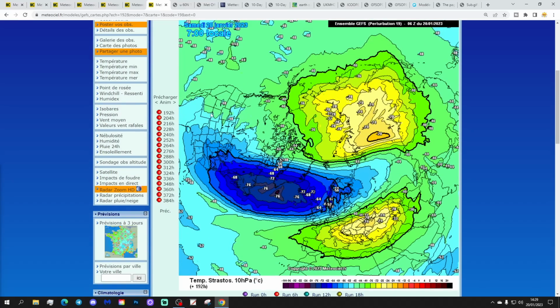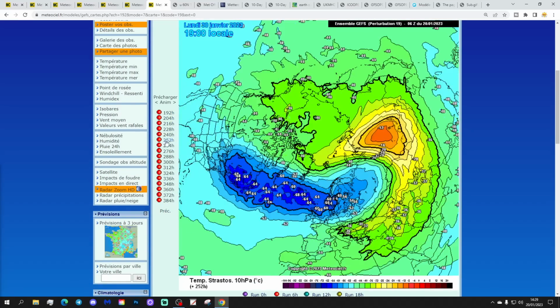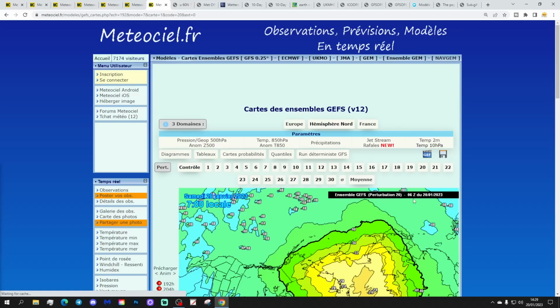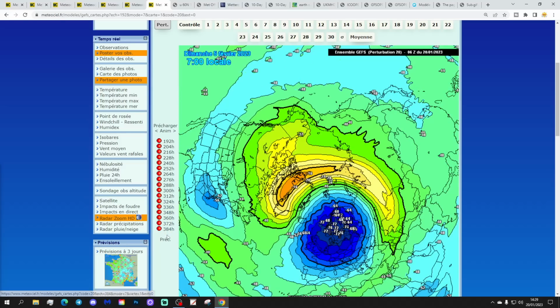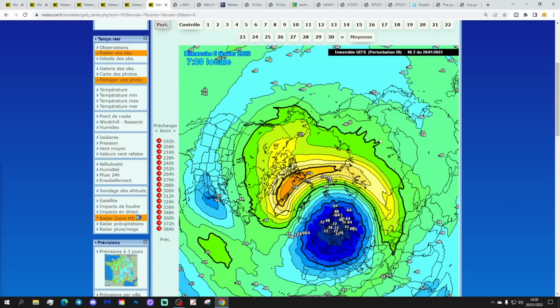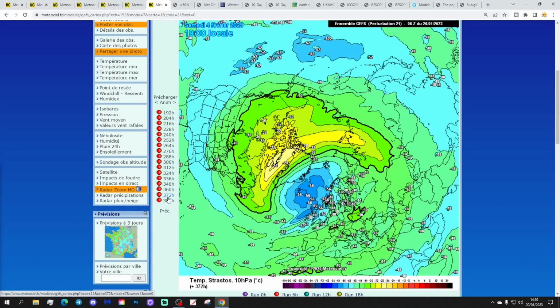Ensemble member number 19. Splits the PV. That one does it very nicely. Notice the 2 lobes of blue going off in opposite directions. That is a classic split of the PV there. Ensemble member number 20. Also splitting the PV. 2 lobes of blue going off in either direction. Ensemble member number 21. Splits the PV as well.